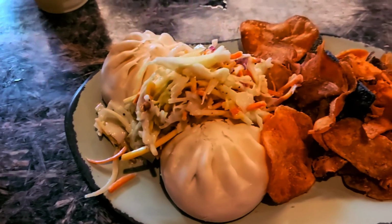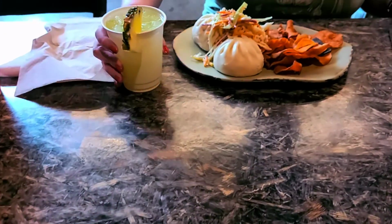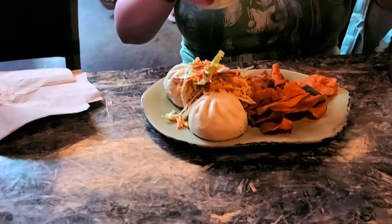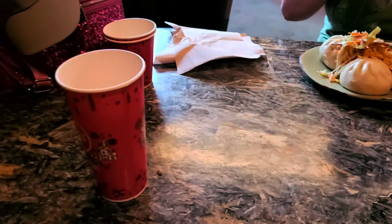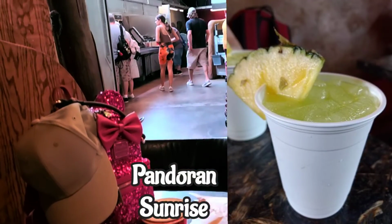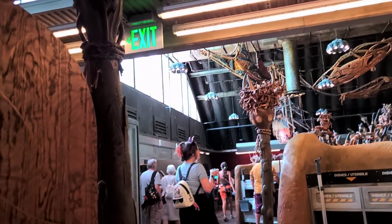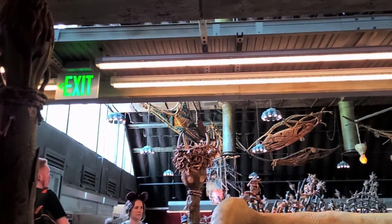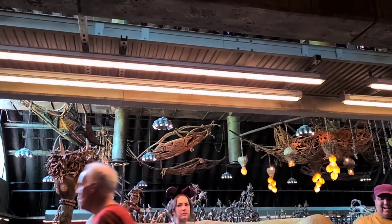So here at Satuli Canteen, got the famous cheeseburger pods with some chips and coleslaw. Bizdig's gone for the Pandora Sunrise. Is that right? The Pandora Sunrise. She's got cheeseburger pods as well. You can get fountain beverages as well. Get your cokes, waters, but they do have quite a variety of pale ales. There's even a Banshee wine if you want to indulge in that. But it's very well themed.